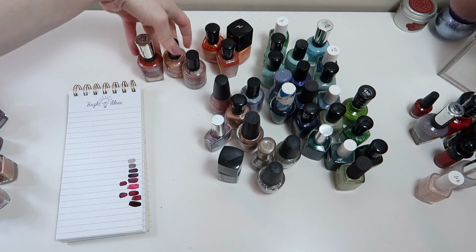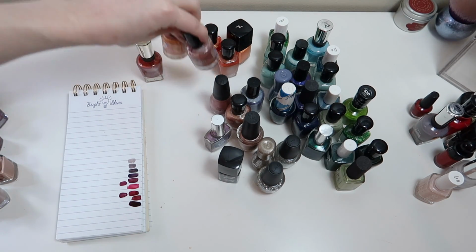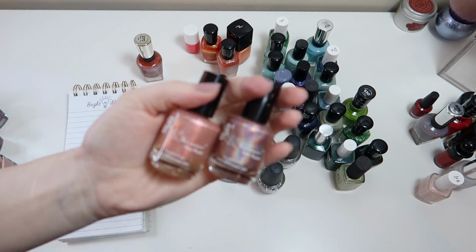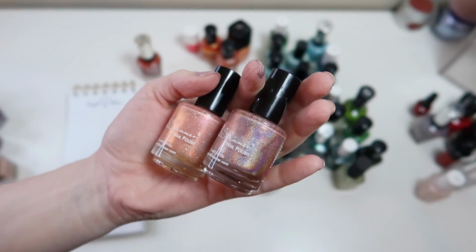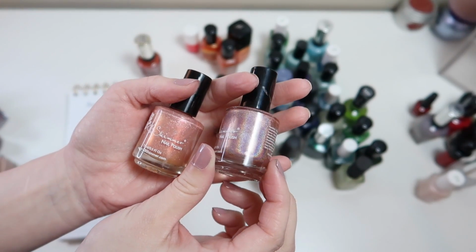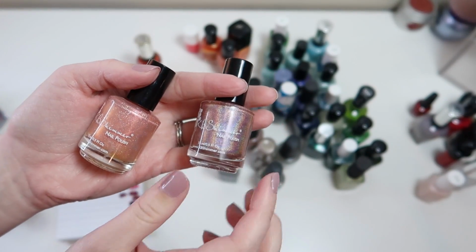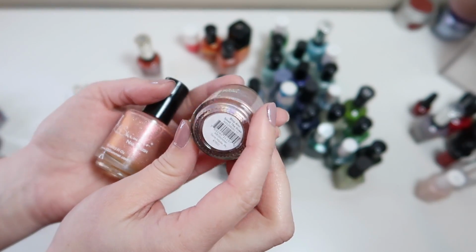So I have a couple shades back here. Ooh, I have another really good brand that I found last year, KB Shimmer. They have some of the coolest nail polish colors and formulas. As you can see, this one over here has this gorgeous oil slick shimmer to it. I love this. It's one of my top favorite shades in my collection. Also, this is in the shade Strip and Smell the Roses.